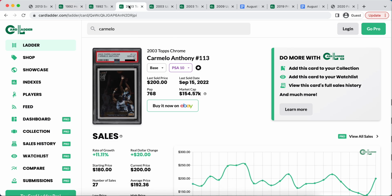Now, without further ado, we're hopping right into our next pick, and this pick may surprise some of you guys. But we got Carmelo Anthony.